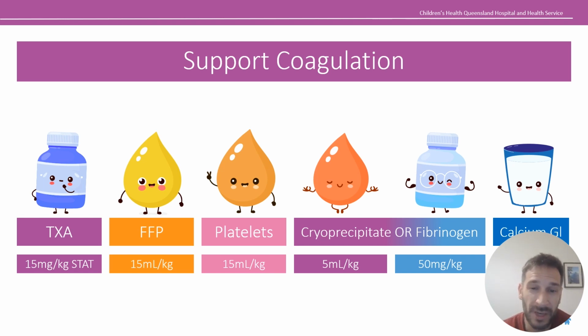And then you need either cryoprecipitate or fibrinogen, and that'll depend on which hospital you're at and what availability you have. And the goal here is to top up fibrinogen. And so that's an essential substrate for clotting. And we're going to give cryo at 5 milliliters per kilo, or fibrinogen at 50 milligrams per kilo.